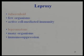Yeah, go ahead. Is tuberculoid kind of the same as tuberculosis? Well, histologically, yeah. It means tuberculosis-like, tuberculoid. That's the term that's used.